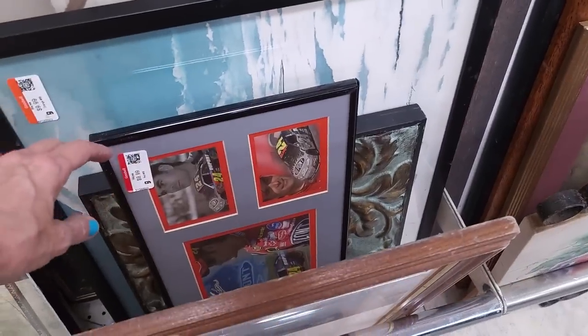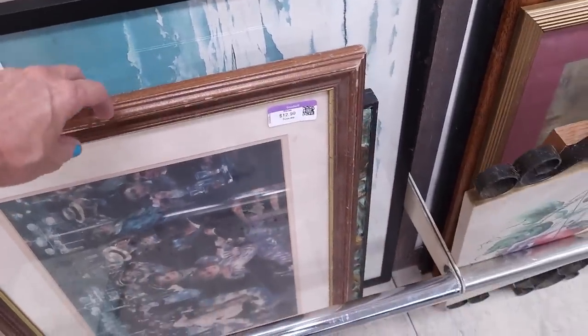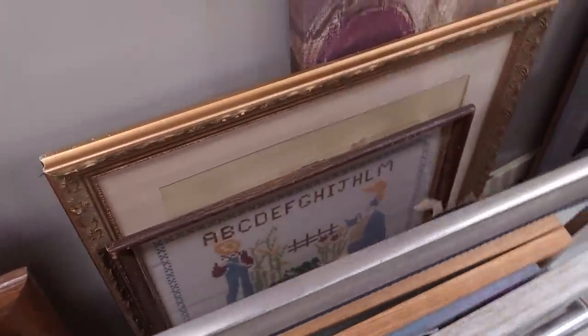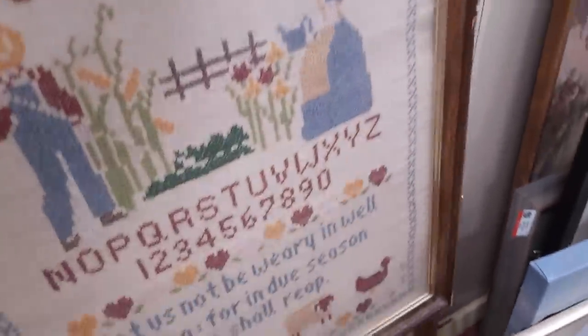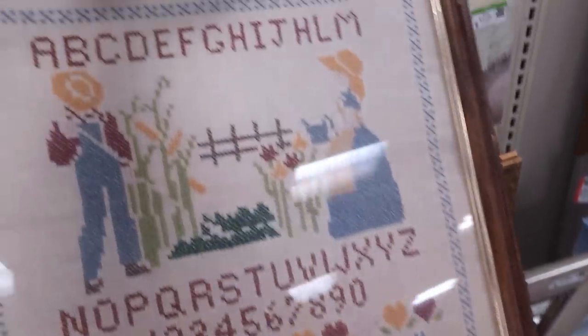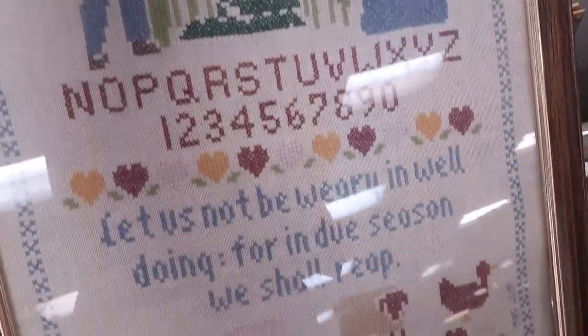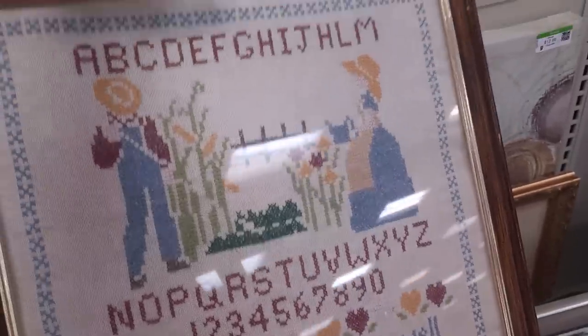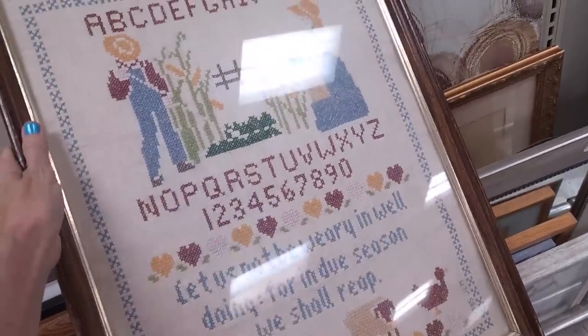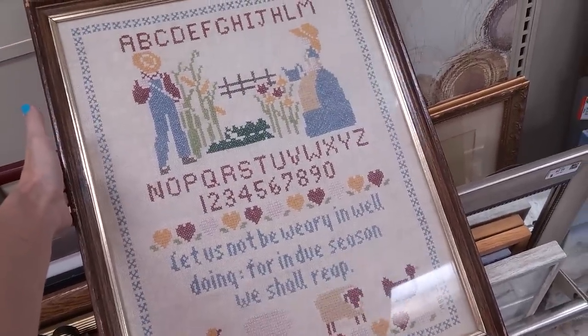Airplane art, NASCAR, interesting. Ooh, there's a little sampler back here. That definitely has some age on it. It's got a date, 1985. I would have thought it was older than that, to tell you the truth. It's $7.99. I would sell this out of this frame because I don't want to ship it in the glass in the frame. So that's a really easy ship if you do that. So I am going to pick this up.